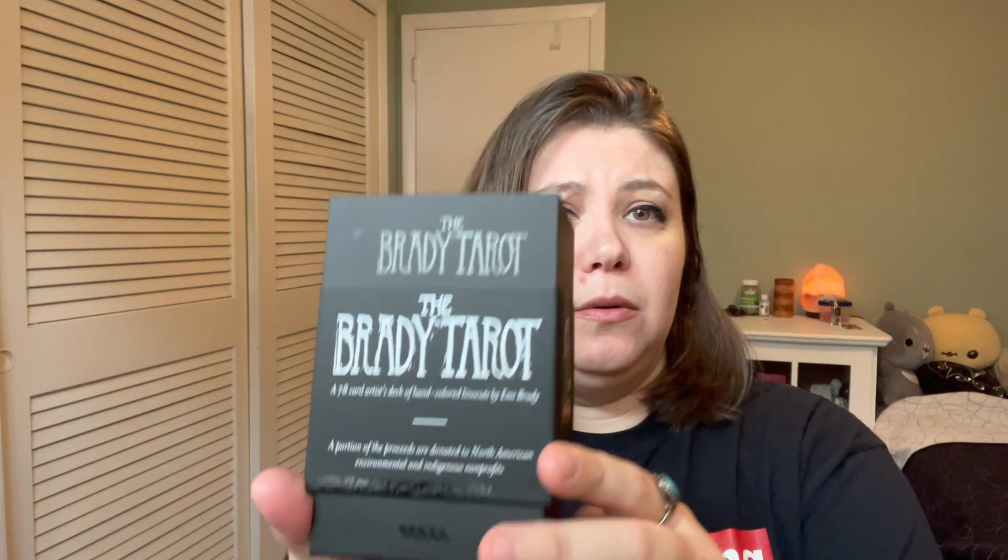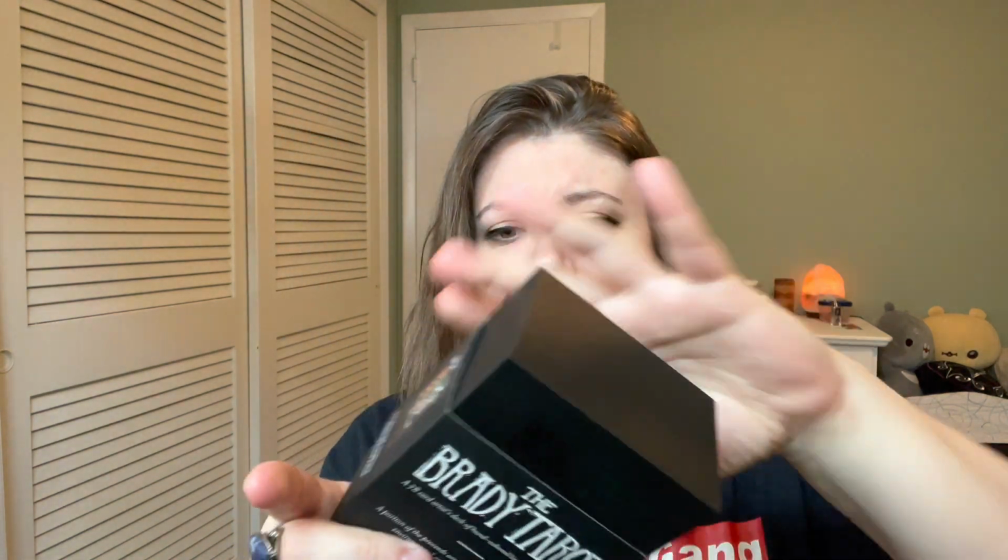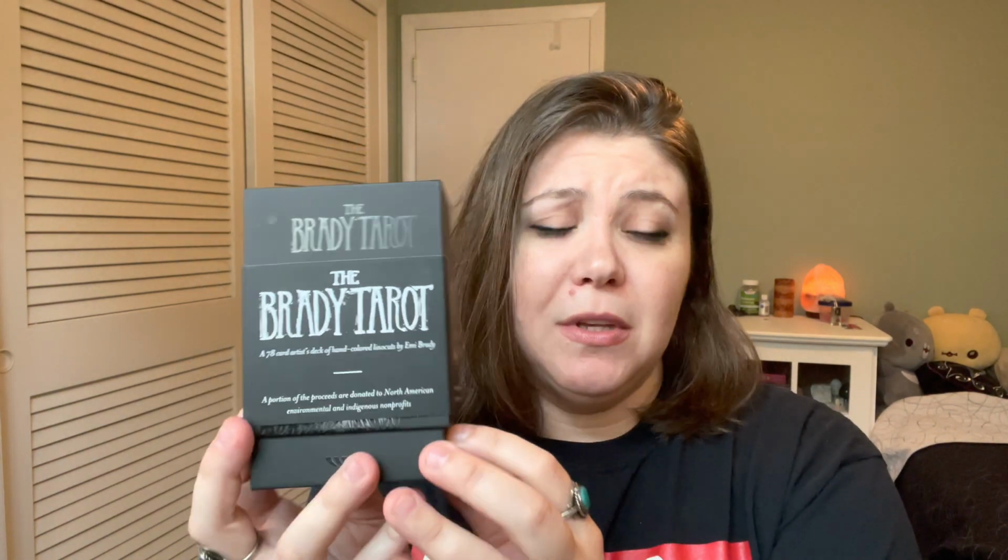Let me go ahead and show you guys the box first. Let me take my book out. Last time was my first video ever, so I was really new at this. This is the box, with a nice little sleeve. I think this is the second edition. The first edition I think came in this big wooden box, which kind of turned me off because I don't have a lot of space. I'm not like some other people that have a whole house to themselves. I share a house with quite a few family members, so I have limited space. So that's the box of the Brady Tarot.